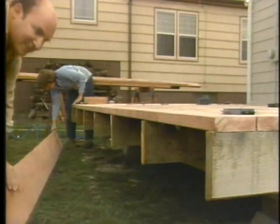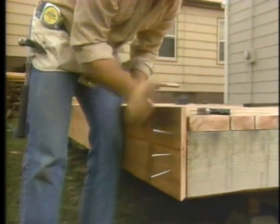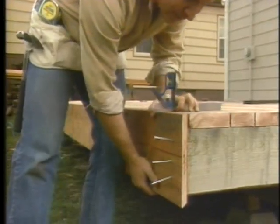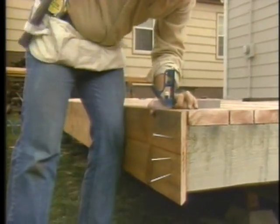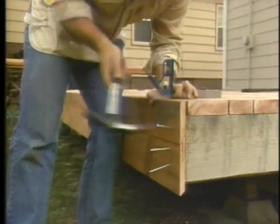Okay, let's put the band on. All right. It looks good. Looks real good here. How's it look down there? I got a great fit. Okay. Nail it in. Flush to the top.